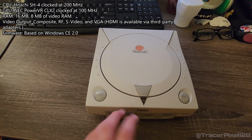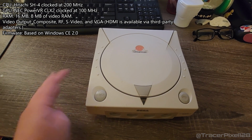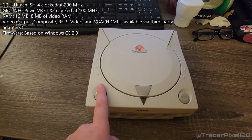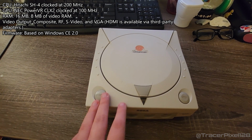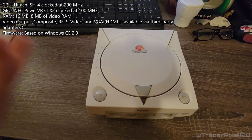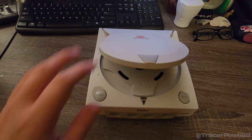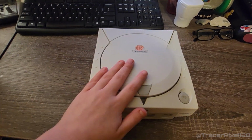Its video output is through composite, RF, S-Video, and VGA via an adapter. HDMI is available via third-party adapters. And its firmware is based on Windows CE 2.0, which some games took advantage of, but it's not really based on Windows CE outright. Its primary storage medium, of course, is GD-ROM.